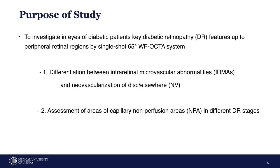The purpose of our study is to investigate, in eyes of diabetic patients, key diabetic retinopathy features up to peripheral retinal regions by a single-shot 65-degree wide-field OCTA system, in order to determine the sensitivity of detection of neovascularizations and to assess areas of capillary non-perfusion in different DR stages.